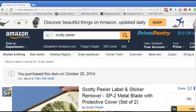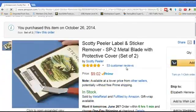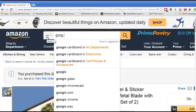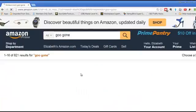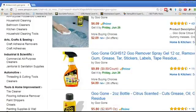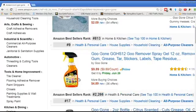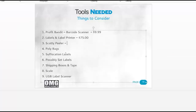You'll need in some cases to actually use some kind of liquid to help soften this up. My favorite thing to use is Goo Gone. A lot of people don't like the smell of it and things like that, so people use some other different things, but I particularly am fond of Goo Gone, so I definitely always have Goo Gone on hand. And for those of you that don't know what it is, I usually have the spray one. It's just this like liquid that gets anything off of sticky and things like that. So Goo Gone for sure. I should have probably added this here with the Scotty peeler.